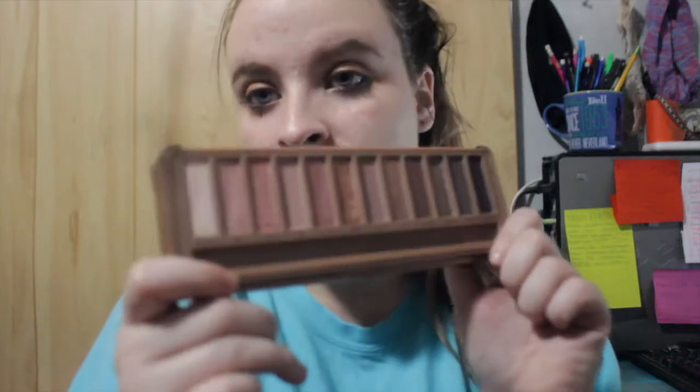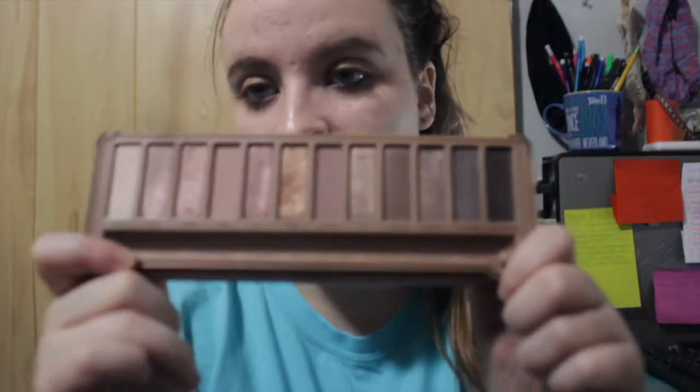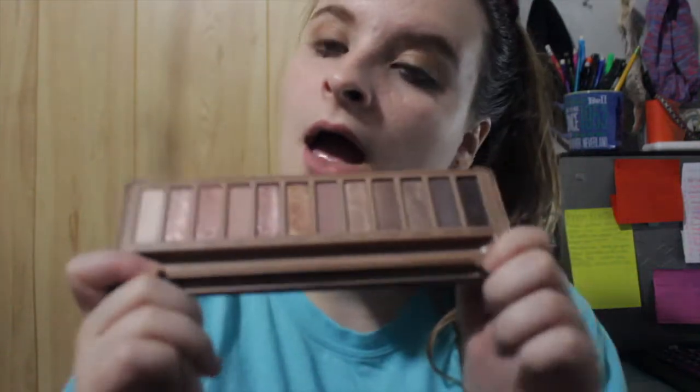So this month's palette, Naked 3. I've already been using it for half of February, but I just want to continue it. I want it to look used. I bought this as a Christmas gift for myself, not last year, Christmas of 2016. That's the year. And literally, I put Burnout in a pan, even though I know I'm not going to pan it.